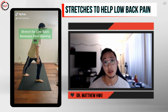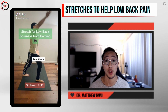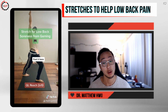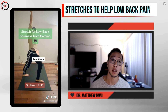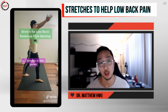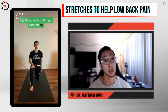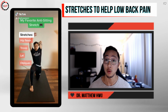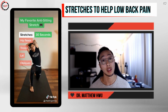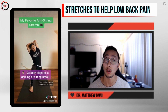The next two exercises help to stretch a common muscle that's implicated in the low back pain, the quadratus lumborum. All you're going to be doing for the standing version is making sure that your legs are split, one leg behind the other. You reach up and overhead towards the other side until you feel it in the area as shown, holding for about 20 seconds on both sides. And then you can also do the half kneel variant where you are kneeling, lifting up overhead, also getting a stretch of your lat and your triceps as well as your obliques to help overall your shoulders too.